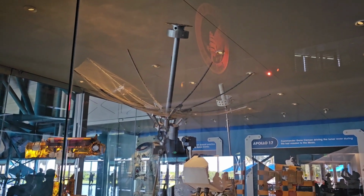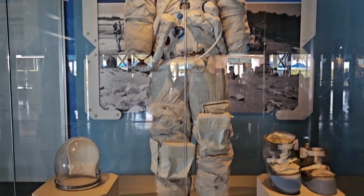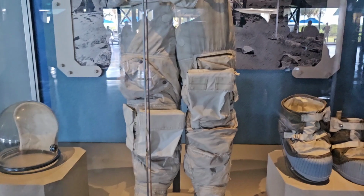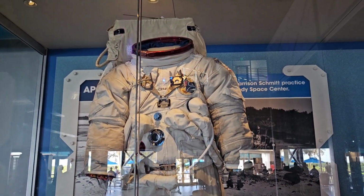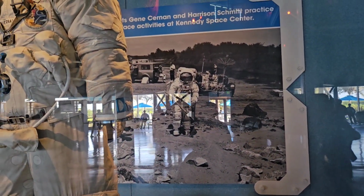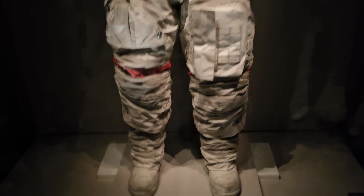A little dish up here. And one of the Apollo spacesuits. It's a training suit. They have helmet. A suit. And some moon boots. Looks like doing some training here. So Alan Shepard's suit. Let's see the dust on his boots down there. His dirty suit.